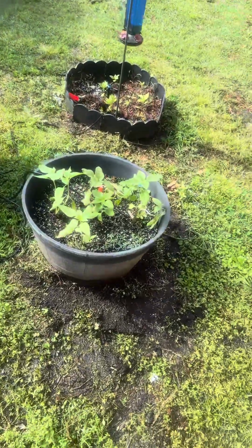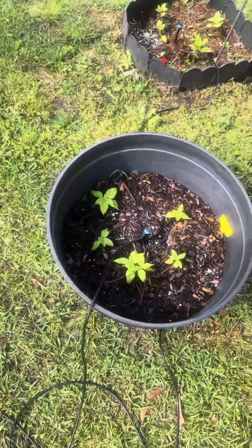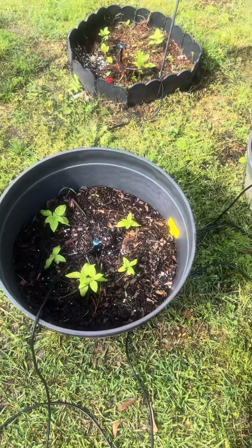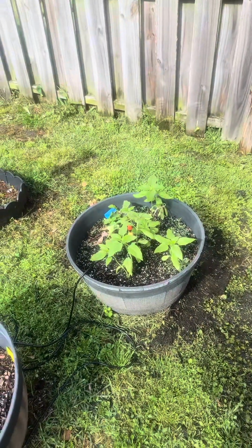Over here's my flower garden to bring in the pollinators. I'm going to have giant zinnias back there, dahlias. Over here, teddy bear sunflowers, and over here are supposed to be blue sunflowers. Let's see if they're really blue.